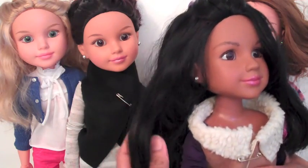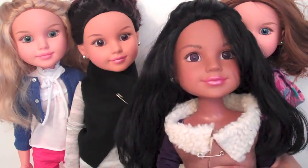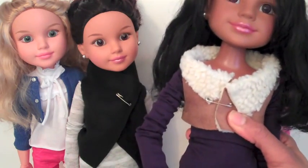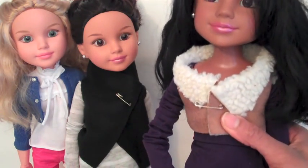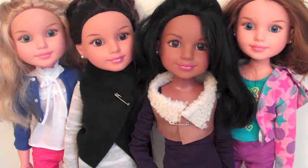However, their hair quality is not the best. When I first got my dolls, I had to cut all of their hair just to make it manageable. And their slender bodies make it difficult to find clothes for them outside of the manufacturer. However, they are still one of my favorites.